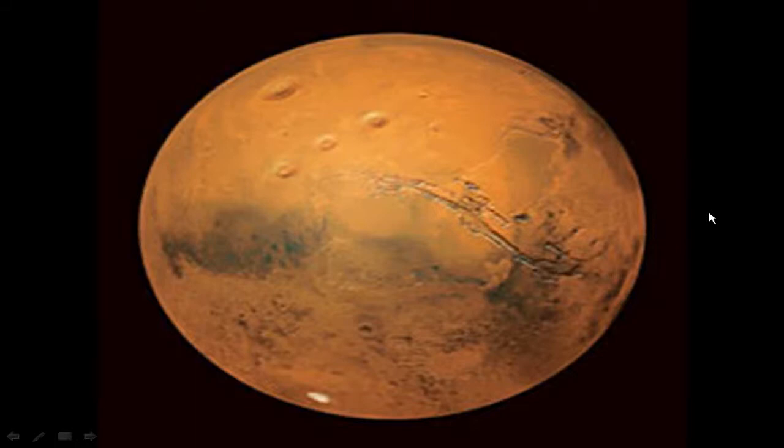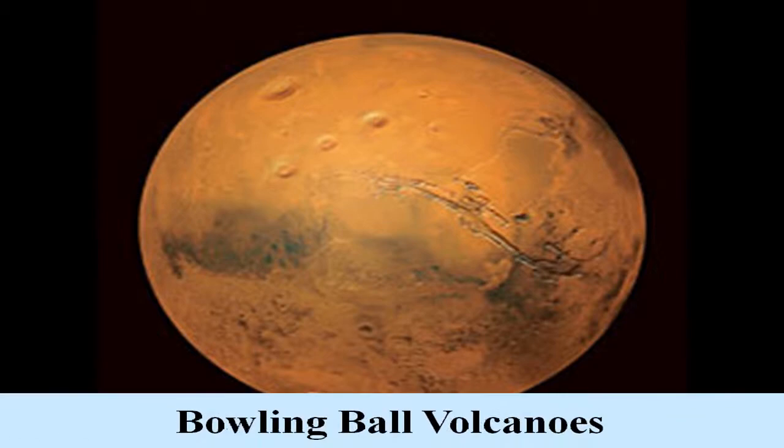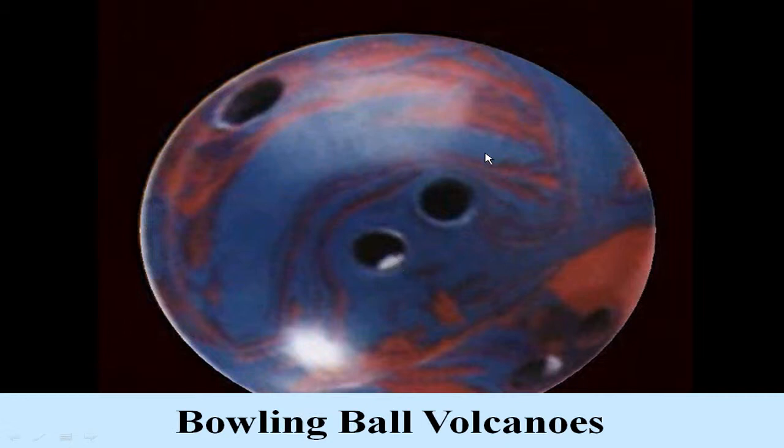Here's another look at it, just turned slightly, and we can see clearly these nice three volcanoes in a row here. And we can see Olympus Mons up here, the largest volcano in the solar system. And to me, this look at Mars is very reminiscent of bowling. It kind of looks like bowling ball volcanoes. You've got the thumb position here, and you've got the finger positions here. So it kind of looks like a bowling ball. If you need a little bit of help, we can superimpose a bowling ball, and we can see the thumb and the finger position.